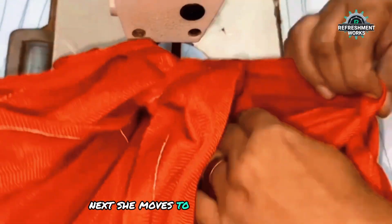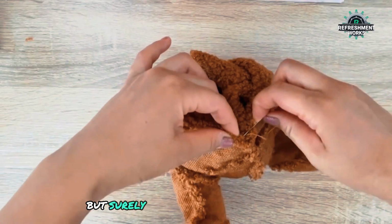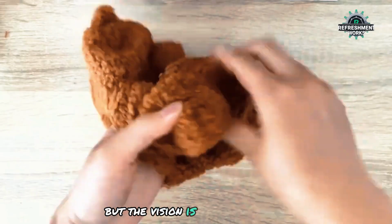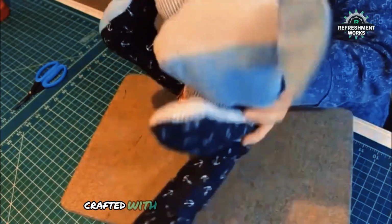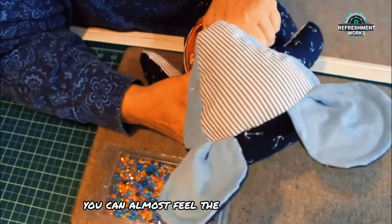Next, she moves to another section of fabric, sewing the side seams slowly. But surely the outline of a teddy bear begins to emerge. It's a humanoid shape, still headless, but the vision is becoming clear. This is where things start to happen. All the individual pieces she's worked on, crafted with precision, are now coming together. You can almost feel the anticipation in the air.